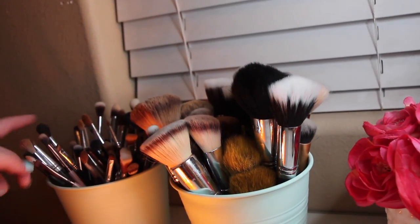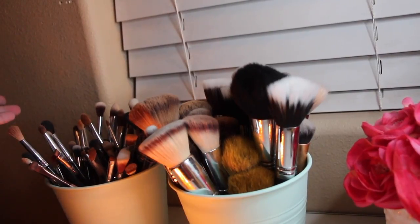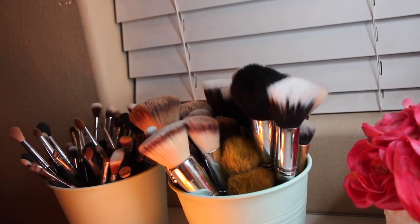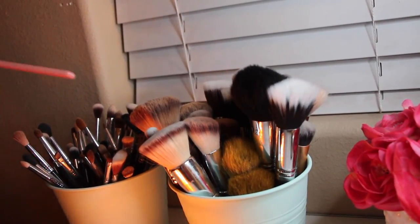These are all of my eye makeup brushes. These are kind of a huge range. Most of these, again, are Sigma because they're my favorite ones. But I do have a couple Sonia Kashuk. The ones with the pink handles came in Ipsy bags.